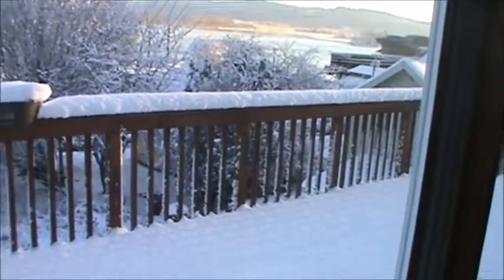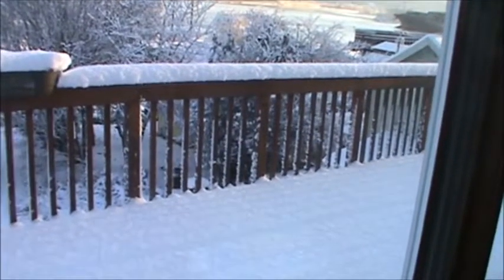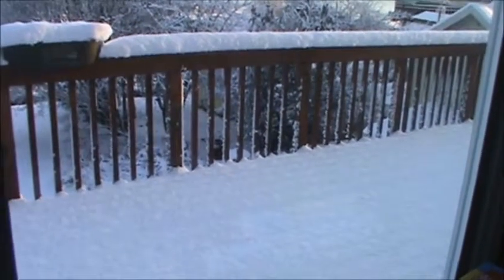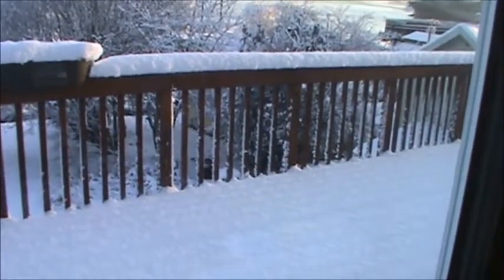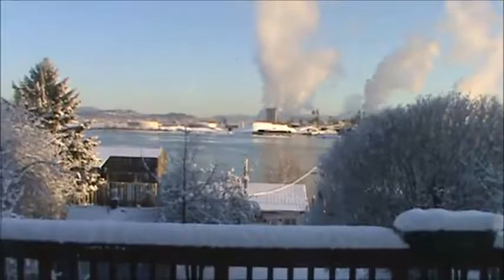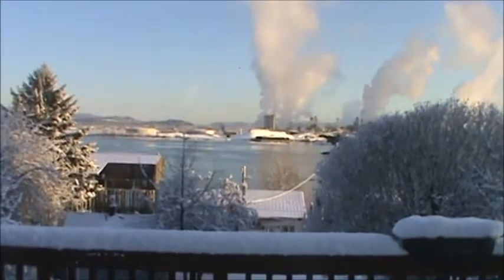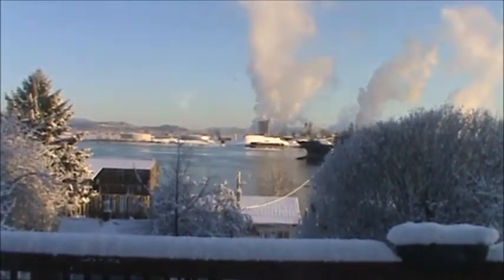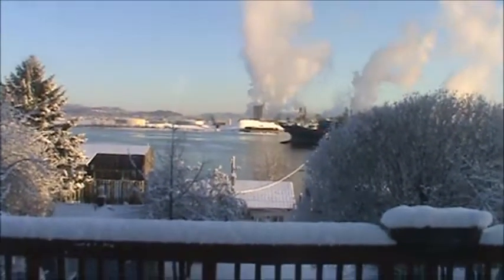And it's about minus 12 Celsius out there, I think, something like that. So it's also not only snowy, but it's cold too. And we have a ship coming by out here in the snow.